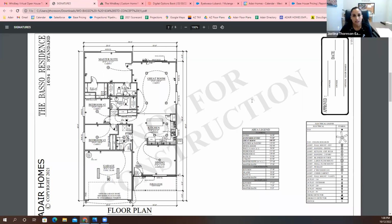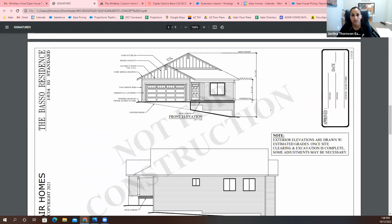So that is about it. And then, oh yeah, that's what I was going to point out. You will also see with this home that they are on a sloped property. Okay, and we do not have a problem building on sloped properties.